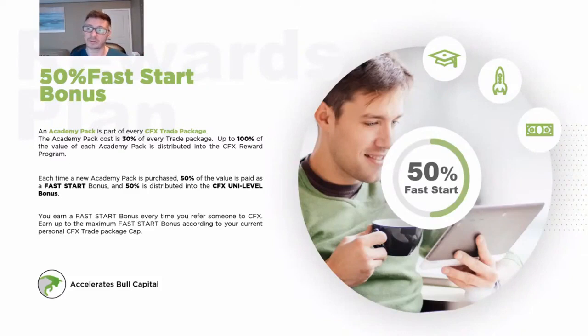Here is very different. Not only is there no credit card fee for the members to pay, but every single time your friend that you referred takes a step up the trade package ladder, you earn another fast start bonus. So take away the credit card fee, take away the burden to the member, and yet you're earning the fast start bonus over and over and over and over, all the way through to that journey to $100,000. What's 15% of $100,000? It's $15,000. That's a very, very significant bonus.